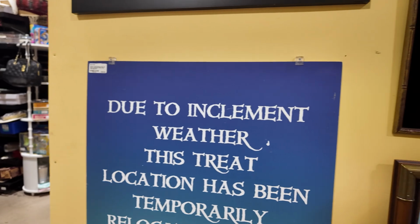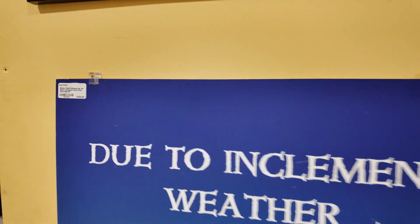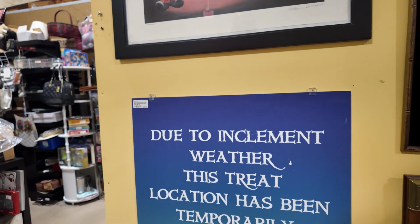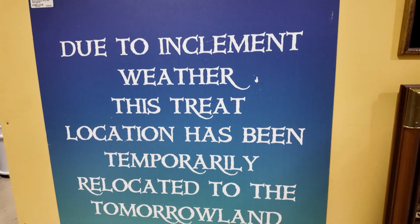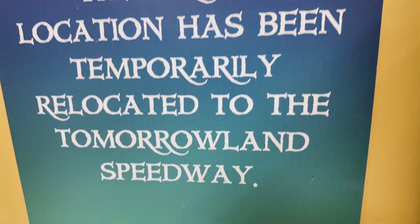One of the neat things about coming here to Lakeland Antique Mall is that you get actual signage and props and different things that were used in the parks, including this sign here that said, "Due to inclement weather, this treat location has been temporarily relocated to the Tomorrowland Speedway."